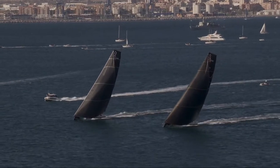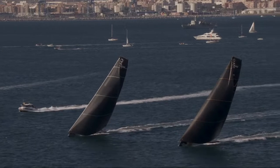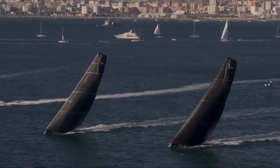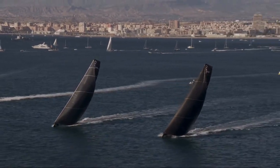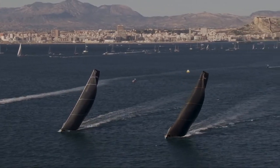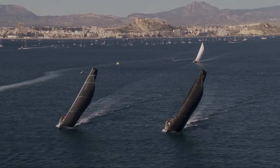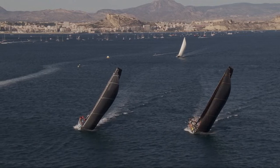Yeah, which looks like a course that's going to be changing between, is it a masthead 0 or a J1? So I think that's going to be the question in the heads of all the sailors. They'll be watching the other boats to see what sail they've got up. And as I was saying earlier, the crews are just going to be ready to change at any moment, and there's not going to be much rest going on.